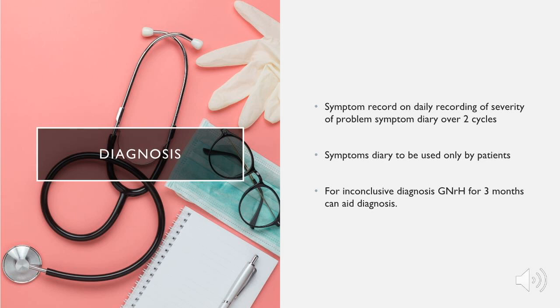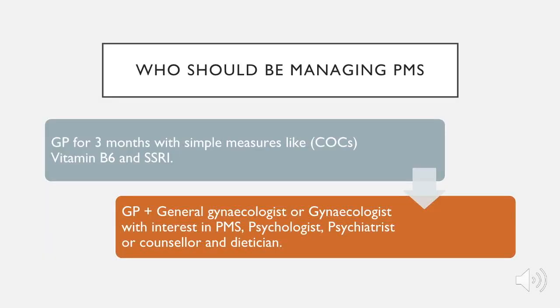The diagnosis depends on maintaining a daily record of severity of problems over 2 cycles. The symptom diary is maintained by patients. GPs can manage patients with premenstrual syndrome with simple measures like birth control pills.